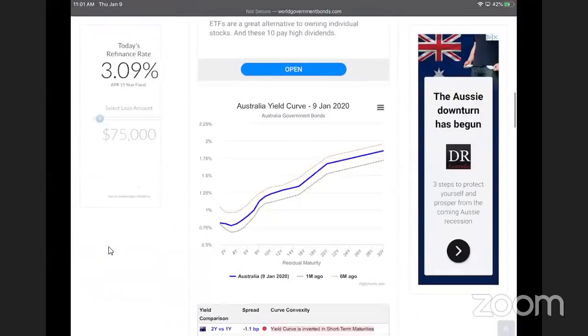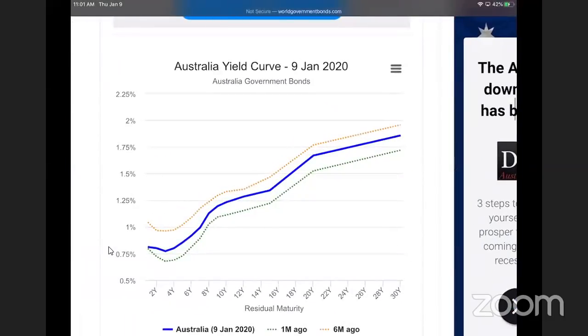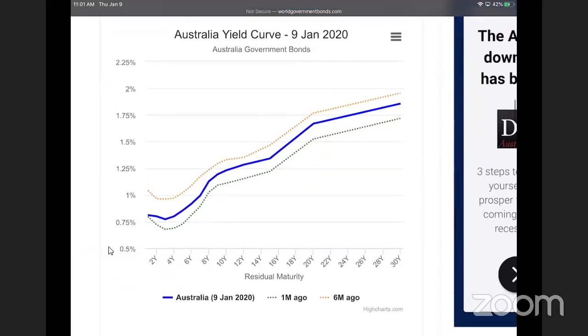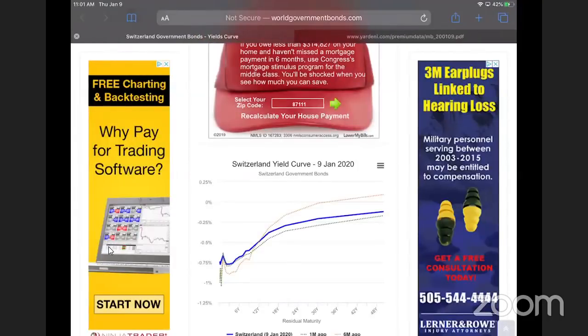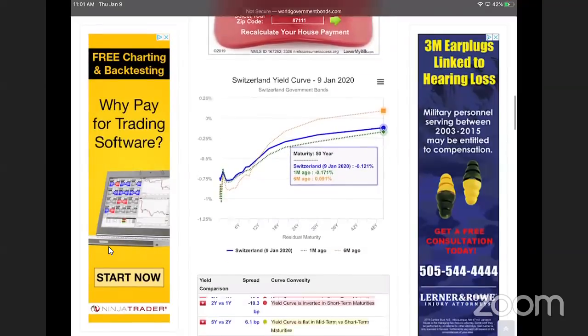How about Australia? Another look into a core country connected to China. From 6 months ago, it's lowered, but from a month ago, it's back to rising, confirming our outlook on China, which is that we don't want it to be crashing. If it's crashing, all yields worldwide will drop once again.